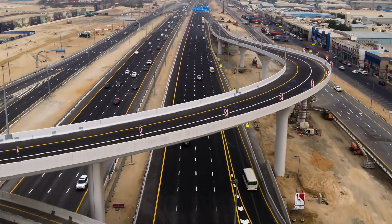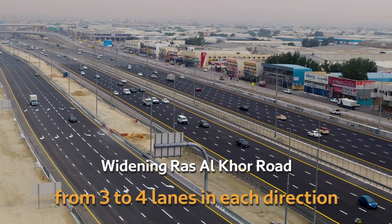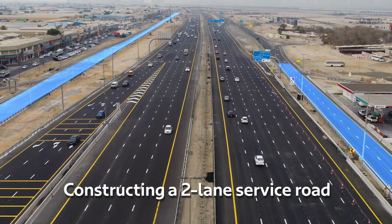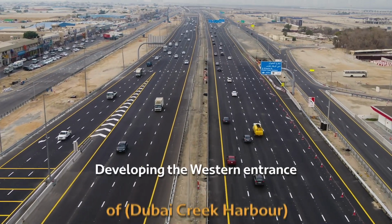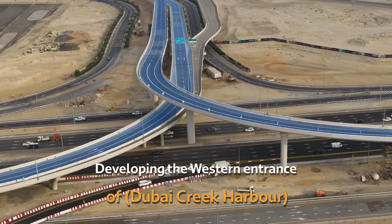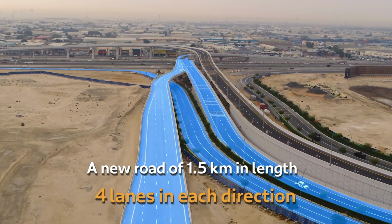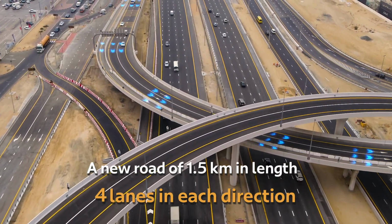It also included widening Ras Al Khor Road from 3 to 4 lanes in each direction and constructing a two-lane service road on both sides and several bridges, besides developing the western entrance of Dubai Creek Harbour through a 3-lane bridge and a new road extending 1.5 kilometers comprised of 4 lanes in each direction.